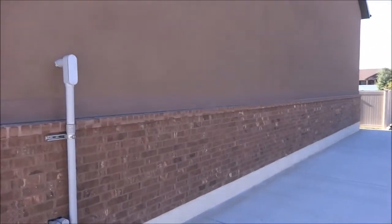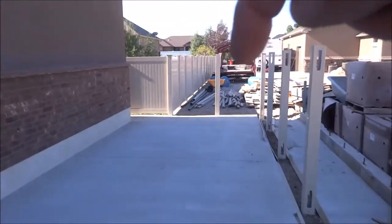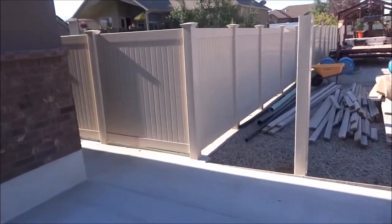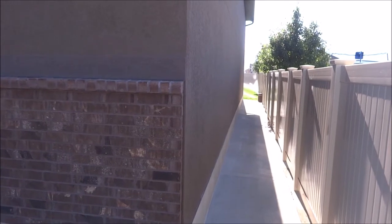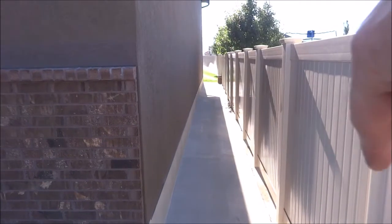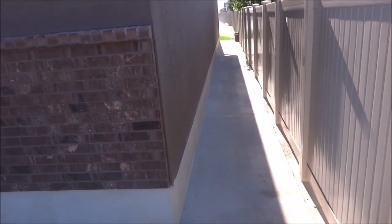The brick's up 4 foot high on the sides, and then stucco. Again, they just need to come in and pour my mow strip, and then put my fence up. Here's the section on the back, about 44 inches I think it is, from the foundation to the fence over here. To the mow strip is 44 inches, so nice walking distance around there. I had to say 3 feet off, but I ended up going a little bit more just so I could make sure I could get around here if I ever needed to work on anything.